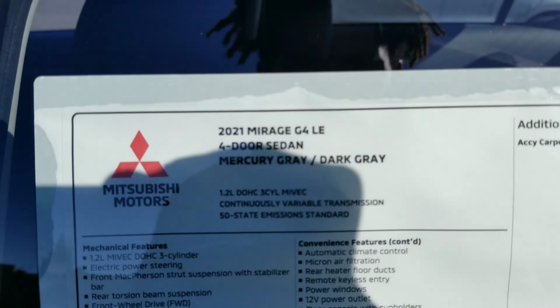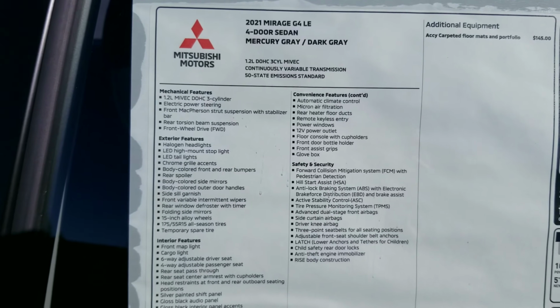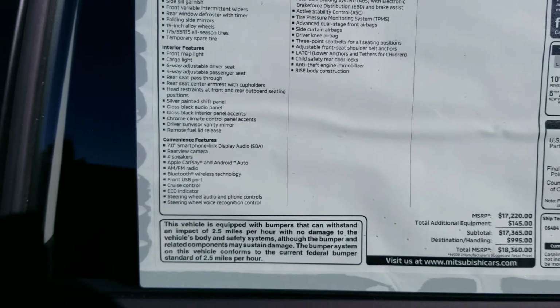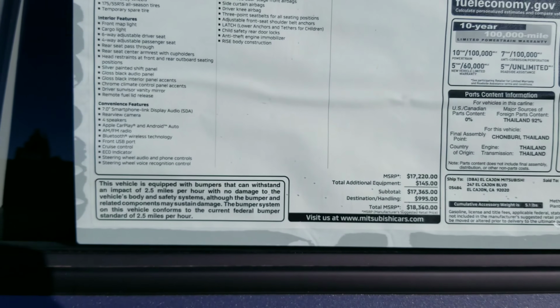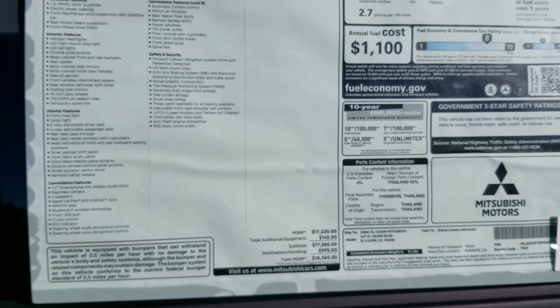Before I get too much further, let me go ahead and show you this window sticker here. The crash safety test has not been done on this car, so it's not been rated yet. As you can see here though, the MSRP of the car is $18,360.